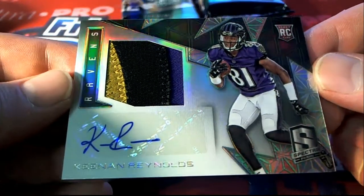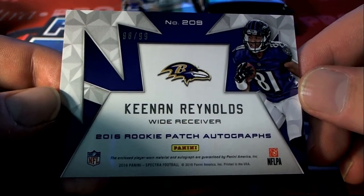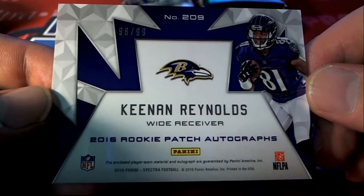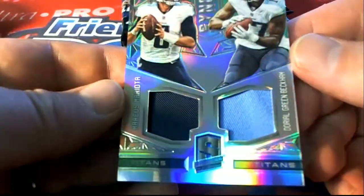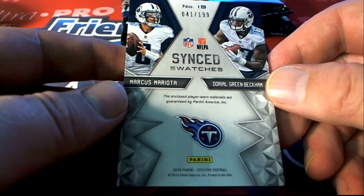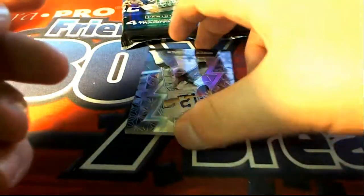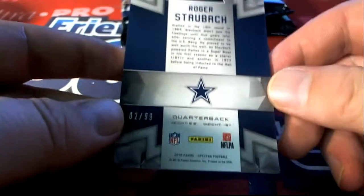Nice three-color rookie right there, Keenan Reynolds for the Ravens, Baltimore. 98 of 99, Baltimore. That's going to go to Daniel M. We got a synced right here, Mariota and Green Beckham for the Titans. 41 of 199, Tennessee. Right there, that's David F. coming out to you. And we got a Roger Staubach right there. Check that out, Dallas Cowboys. 2 of 99, Dallas. That is Daniel M.